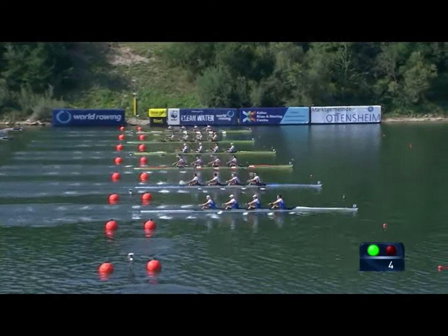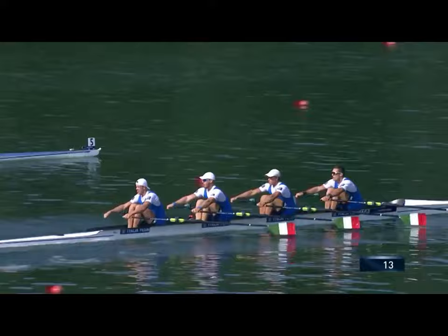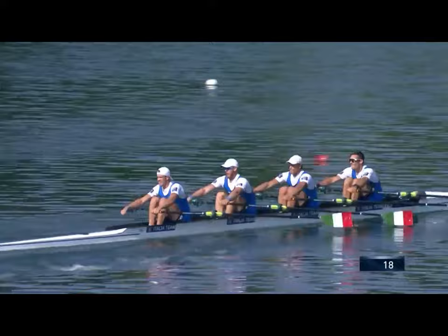Absolutely thrilling to watch these six men's quads blast off the start. Some brilliant examples of quadruple sculling. The Italians closest to you, they really know how to move a boat. Giacomo Gentili leading his crew off in the first 250 metres, the stroke man with his cap set back on his head.